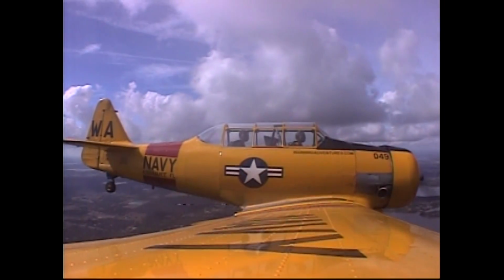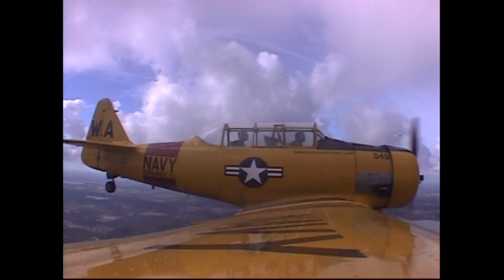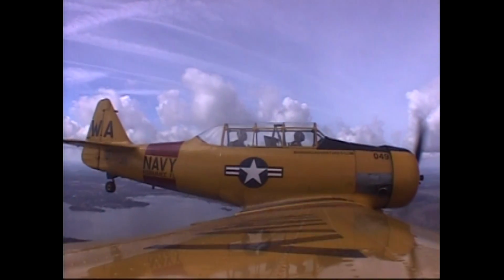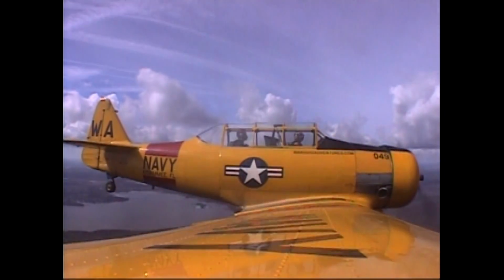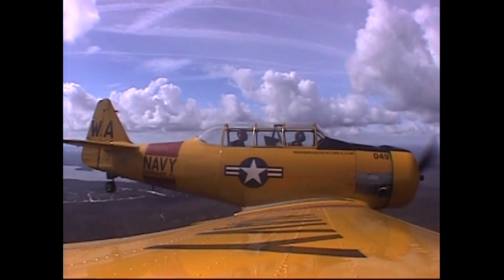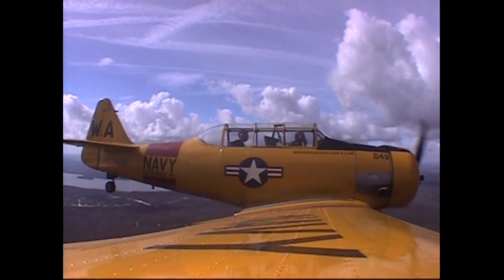Wow. You're approaching 2,500. Yep, go ahead and level here for me. We'll hold that 2,500 and just work our way out to the north. Okay. So the big long skinny lake over there on the right side is Lake Toho. Our airport's on the north side of that lake. Okay. But we do need to come back to the left just a little bit. Okay. Not much out here, is there? Alligators, I suppose. Yeah, there you go.